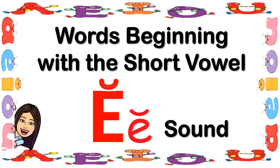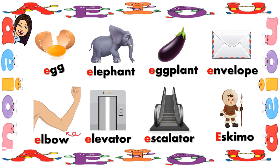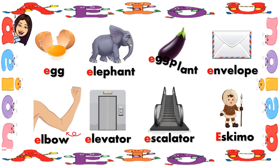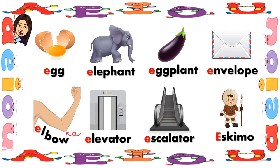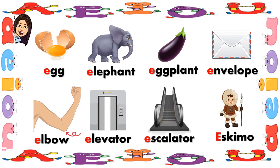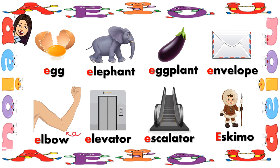Words beginning with a short vowel E sound. Egg, elephant, eggplant, envelope, elbow, elevator, escalator, Eskimo. Say it with me.